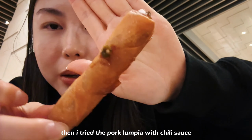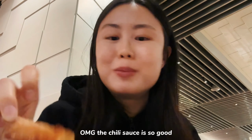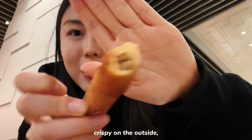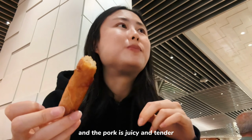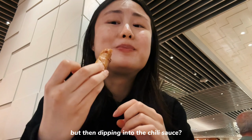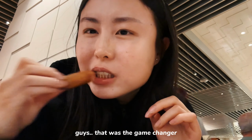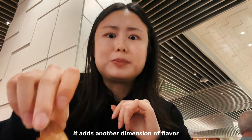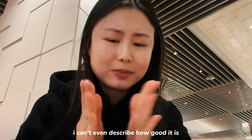Then I tried the pork lumpia with chili sauce. Oh my god, the chili sauce is so good. Crispy on the outside and the pork is juicy and tender, but then dipping into the chili sauce, guys, that was a game changer. That chili sauce perfectly complements the juicy pork. It adds another dimension of flavor. I can't even describe how good it is.